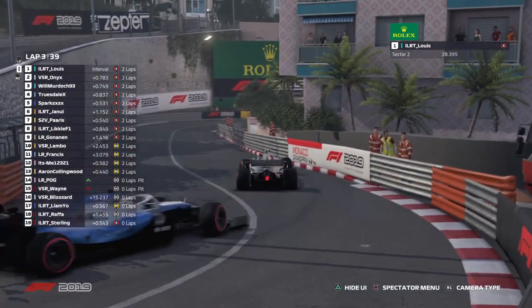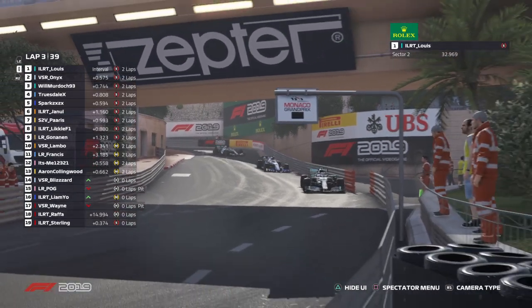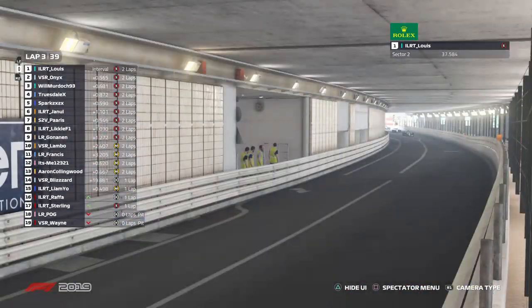But you need total faith, as I said in the notes at the beginning of qualifying, in the car in front, that he sees you and gives you the space if you're alongside. It's incredibly difficult to overtake around this circuit.